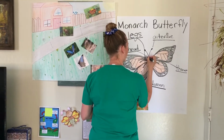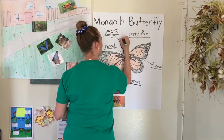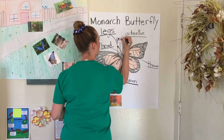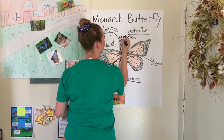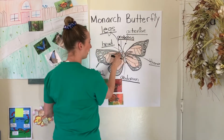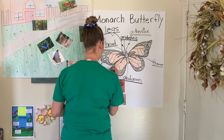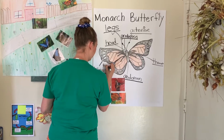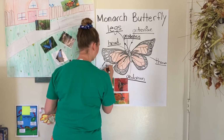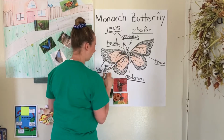So I'm going to label the proboscis first. Proboscis. Okay, and that's the part they drink with. And then their taste receptors, let me see if I can write this. Taste receptors are on their feet.